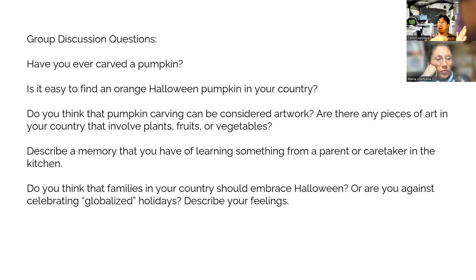Have you ever carved a pumpkin? No, in my case, no. It's my dream, I think, because I want to do it. But here in Peru, where can I find that pumpkin here in Peru? Yeah, it's very difficult to find an orange pumpkin, right?